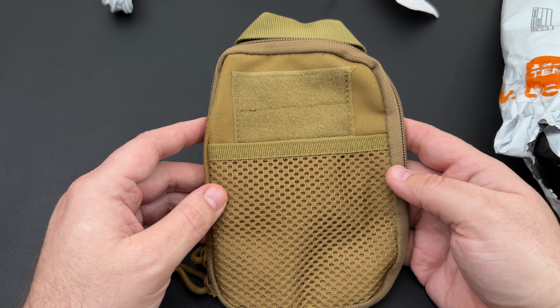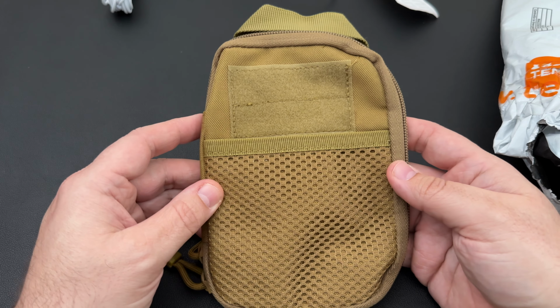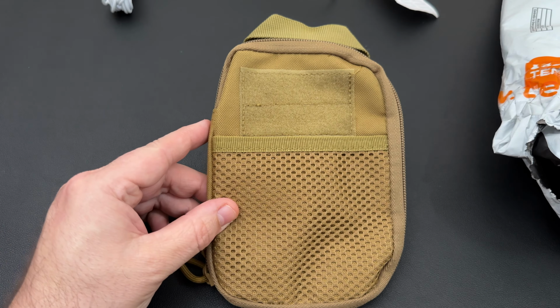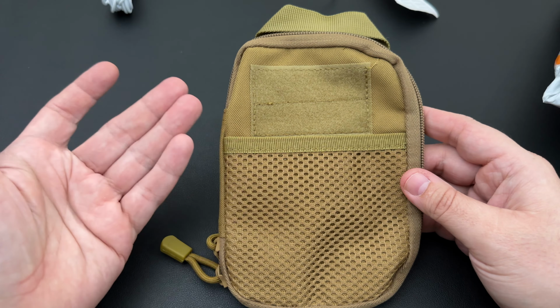Now this next item was one of the special request items. So a little while back, a gentleman by the name of Chris in Missouri commented on one of my TEMU haul videos, asking me if I put another order in sometime, if I would pick up the tactical EDC pouch. So I searched for it on TEMU, and this is what actually came up. So I hope this is the one he was looking at.